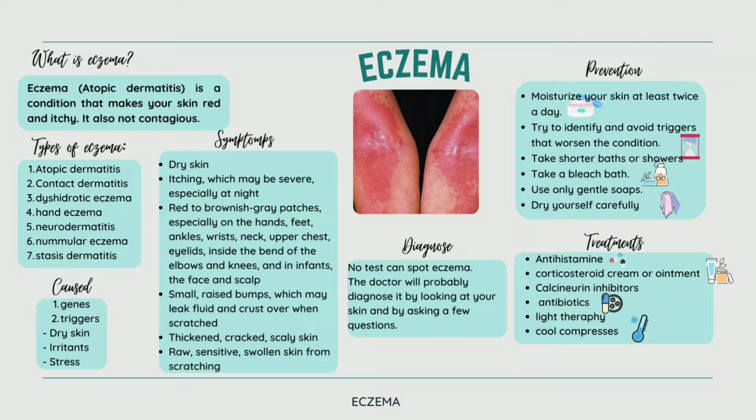There are 7 types of eczema, which are atopic dermatitis, contact dermatitis, dyshidrotic eczema, hand eczema, neurodermatitis, nummular eczema, stasis dermatitis. What causes eczema? There are 2 causes of eczema, which are genes and triggers. There are 3 things that can trigger eczema: dry skin, irritants, and stress.